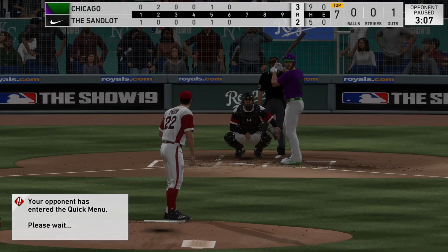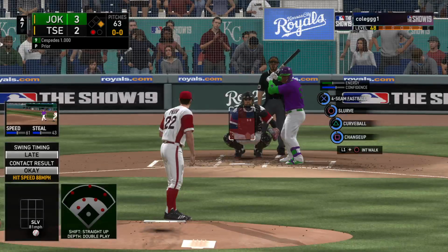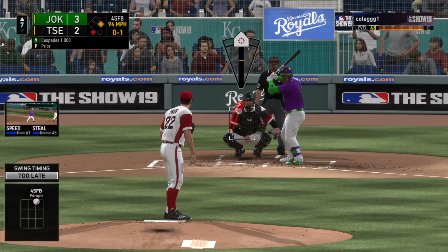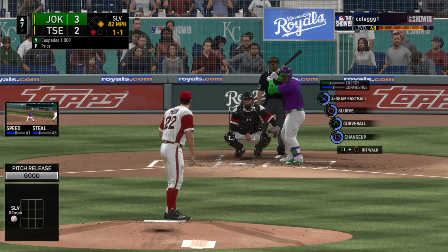Striding into the box, Justin Verlander. He singled his last time up. Yoenis Cespedes will get the call here as he'll hit for the pitcher. And he swings through a fastball and doesn't catch up with it. It's 0-1. And he misses with it, 1-1.